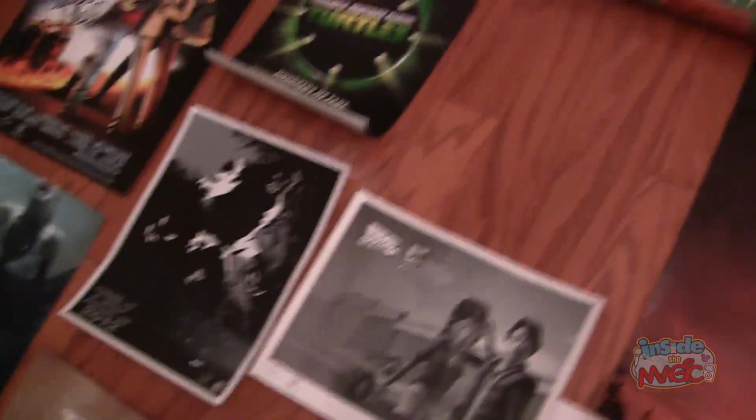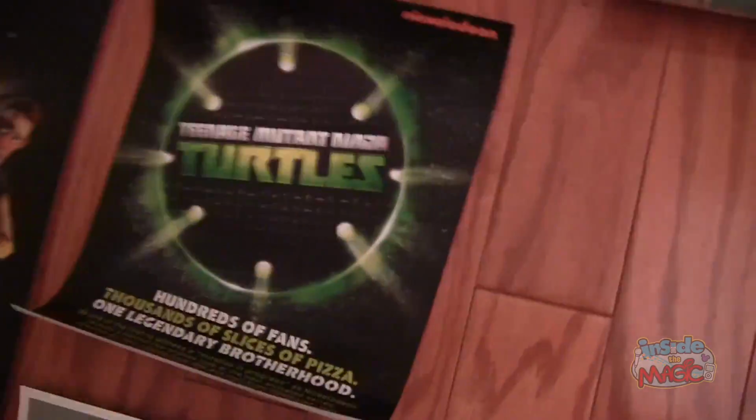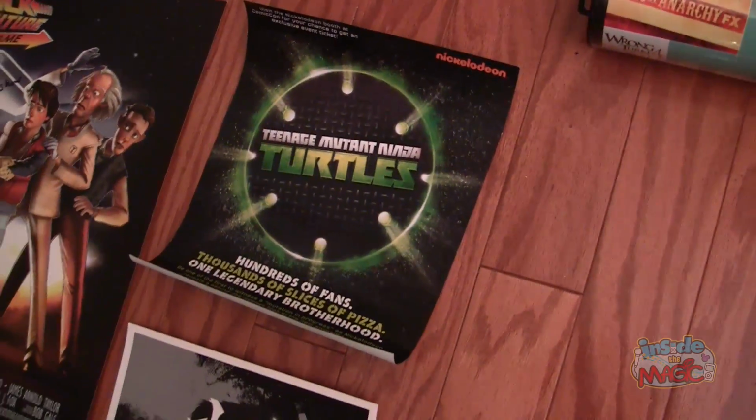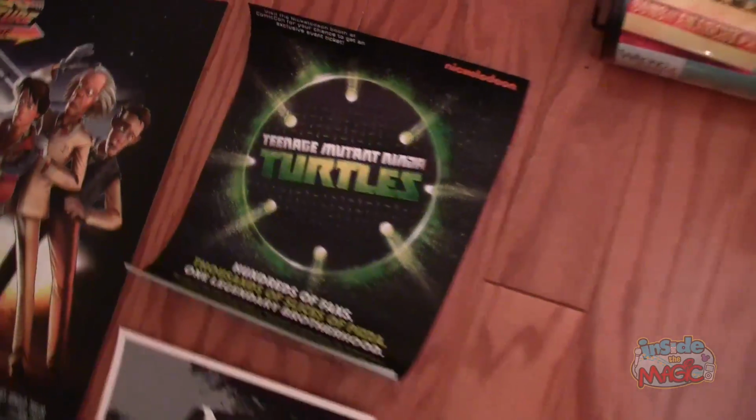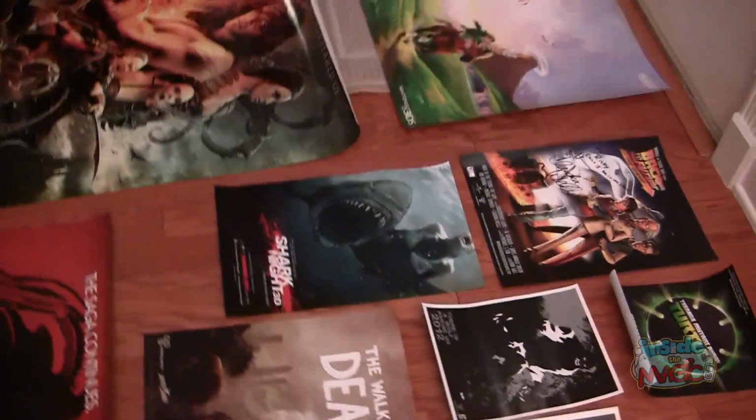And finally, out in the streets, a bunch of ninjas came up to us and handed out this little Teenage Mutant Ninja Turtles poster and told us to go over to the Nickelodeon booth to find some turtle fun. Never got around to doing all of that, but there you go.